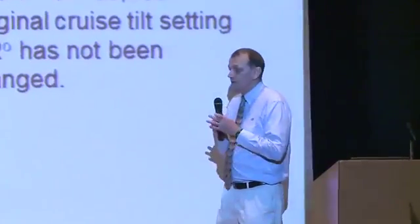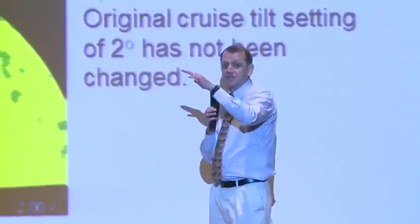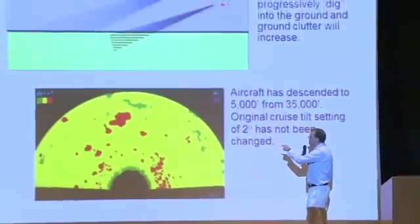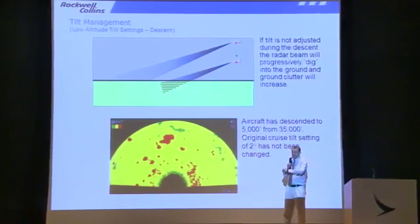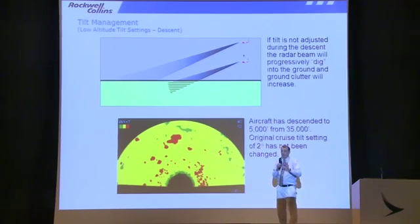Now, just like you have to lower the tilt when you climb, you have to raise the tilt as you descend. Sounds obvious, but as you descend, the beam progressively digs into the ground clutter. I did fly with one set of pilots, and they set the tilt properly at cruise altitude to send it into the airport, and the display got green, and then green and yellow, and green and yellow and red. It was beautiful. It's the prettiest display I've ever seen. Absolutely useless for detecting weather because it was all full of ground clutter. So you have to raise the tilt, keep it in the outer range scale here.